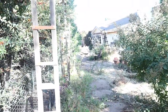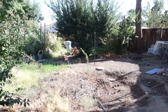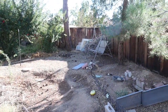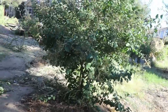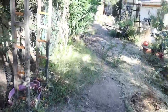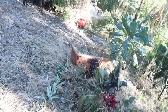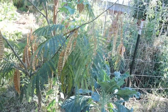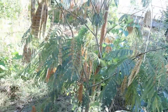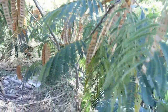But just to give you a scan of everything back here, it's all overgrown. It's just all overgrown. But that's okay, because slowly I'm working on getting it back under control. I need to get it back under control because I got so many things that I need to do back here to get this shut down and ready for the winter, ready for it to sit through winter, and that way it'll be ready for me to plant in spring.